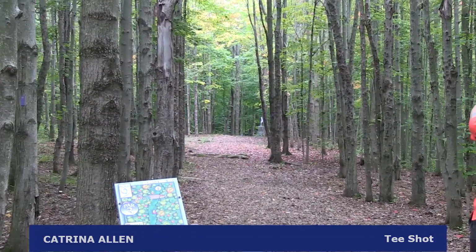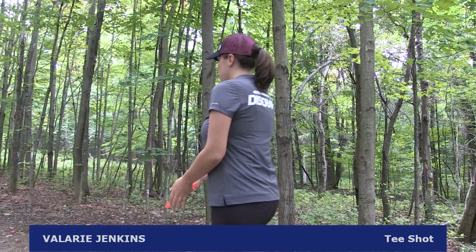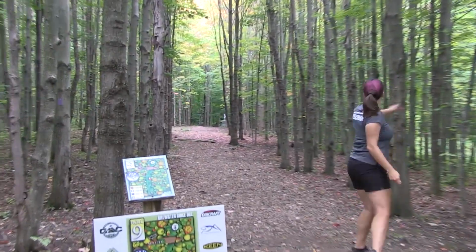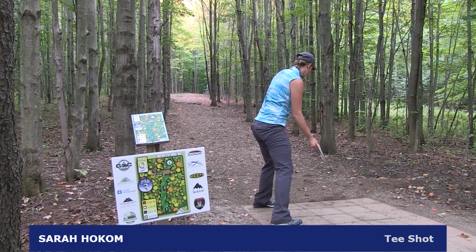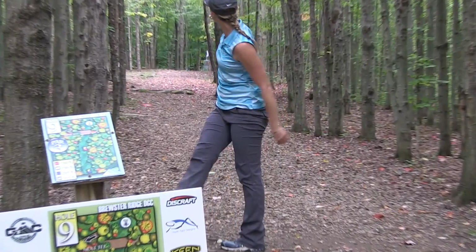Catrina Allen, early tree left. You do not want to get off this fairway. This is an unforgiving fairway. Very challenging par 3, 205 foot. The gap isn't that tight. Valarie Jenkins should get that gap every day. She should be able to go up and down and save the par.